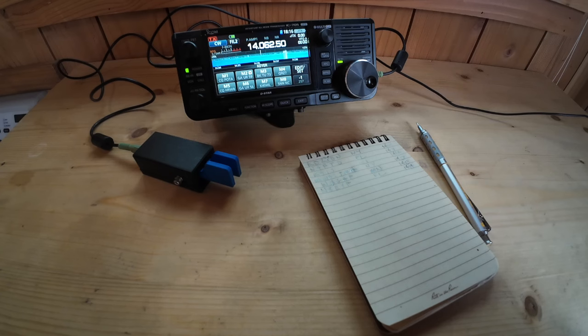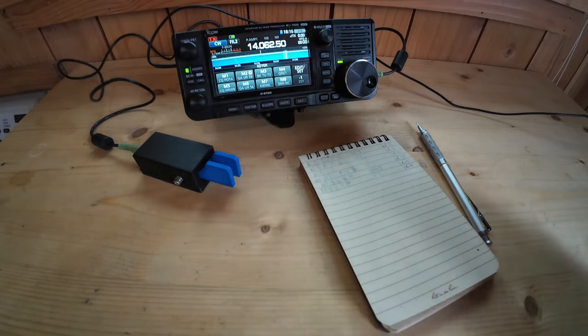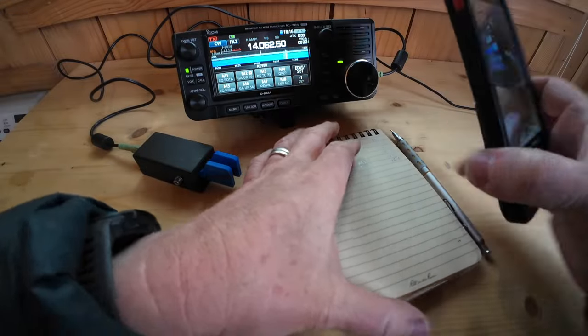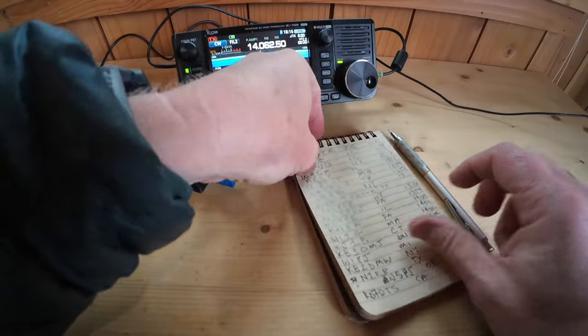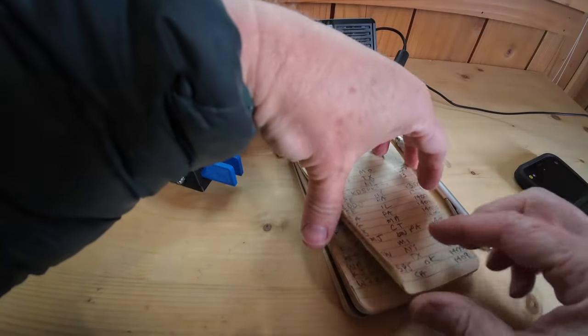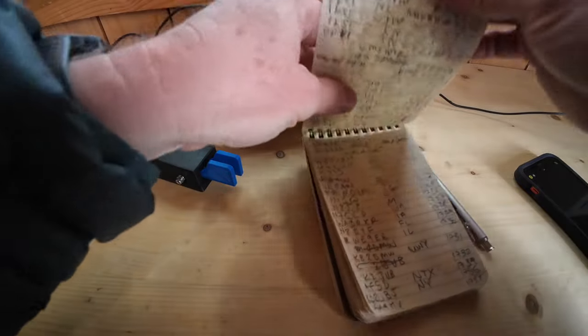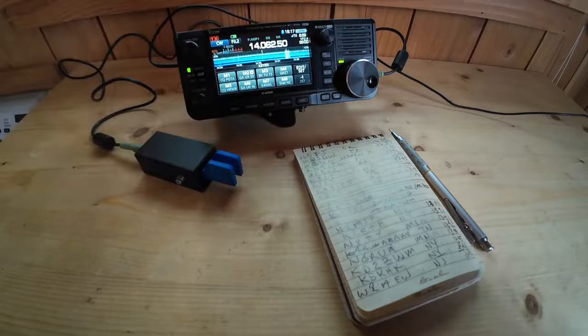The thing that really stands out to me is when you have a modern radio with a lot of the bells and whistles. Let me take a picture of my logs too while I'm thinking about it. A lot of the bells and whistles, like noise blankers, are fairly common, but I find that the noise blankers on radios like SDRs, like the IC-705 here, are pretty darn capable.